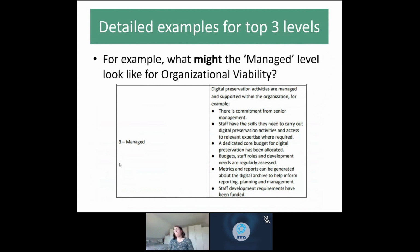Now the things under these bullet points are all included as examples. They're not things that you necessarily have to have in place yourself. We put them there so you can get a sense of what digital preservation might look like in your organisation if you're at managed level. But it's very hard to come up with examples which are going to be equally applicable to absolutely everybody who we think might want to use this model. So they're there as a guide.